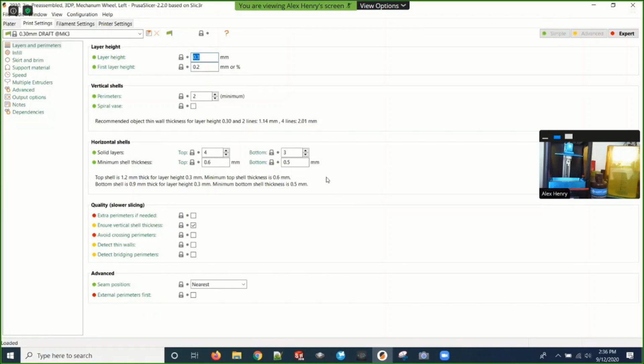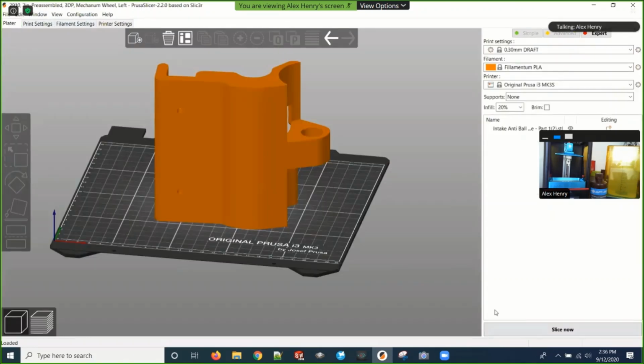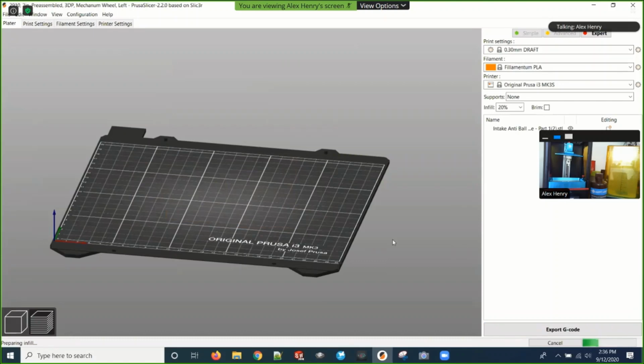So we now have the shell. You can see we've got perimeters here and we've got solid layers on the top. If you want to make a part strong, you want a strong shell. What a shell is, you're going to have the outside a solid material and the inside is actually going to be a mesh. I'll show you that a little bit here if I do a preview slice.